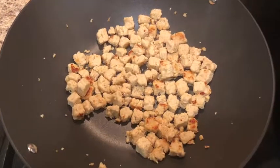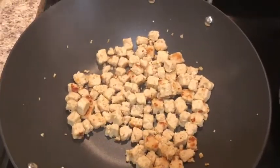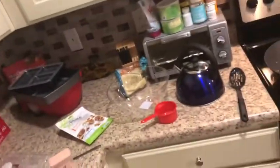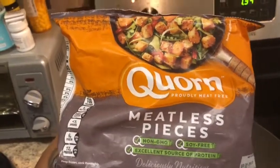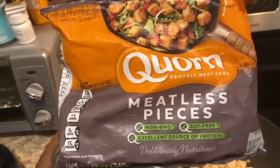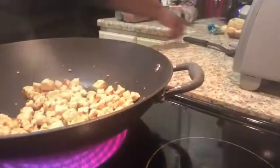Okay, guys, so this is the vegan chicken that is cooking, and I'll show you what it is. I'm actually cooking a bag of the meatless pieces, and it's vegan chicken, so to say. And this is what it's looking like so far right now.